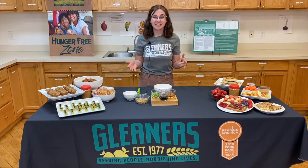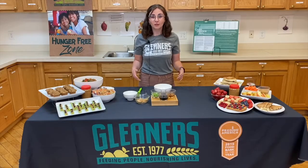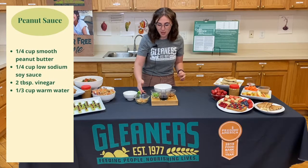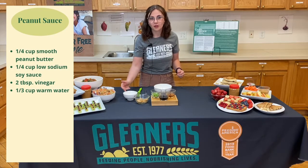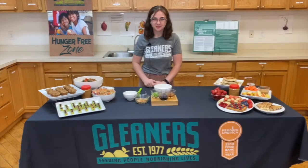This next one is a peanut sauce. This is really good for stir fries and noodle dishes. For this recipe, we're gonna need a quarter cup of peanut butter, a quarter cup of soy sauce, 2 tablespoons of vinegar, a third cup of warm water, and some green onions to top.